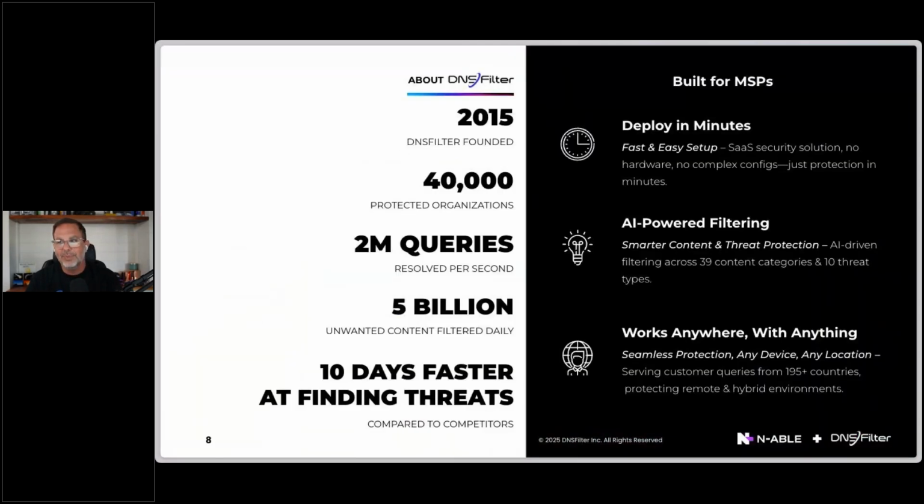So DNSFilter isn't new to this. We've been blocking threats since 2015. This is long before AI became a buzzword. We are trusted by over 40,000 organizations. We resolve more than 2 million DNS queries every second. I don't even know how many that is since I've been chatting here. Our threat intelligence team delivered a new stat just yesterday. So we identify and block nearly 1,000 typosquatting domains every day, which I was like, whoa, that's awesome.